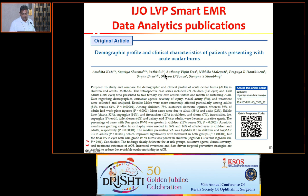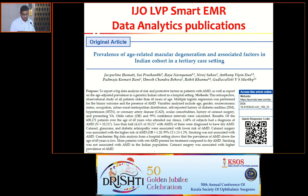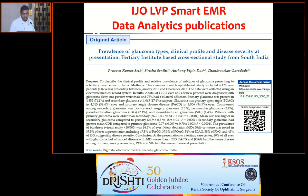We have Anthony Vipin Das, who developed LV Prasad's software. It's called Smart EMR, and they've got so many publications in 2023 itself. Forget the title there, but look at the keywords: big data, electronic medical records. Okay, so it's all coming from inside their system.